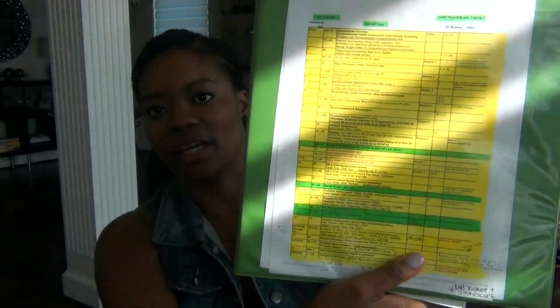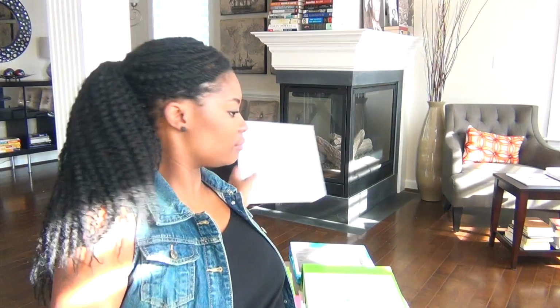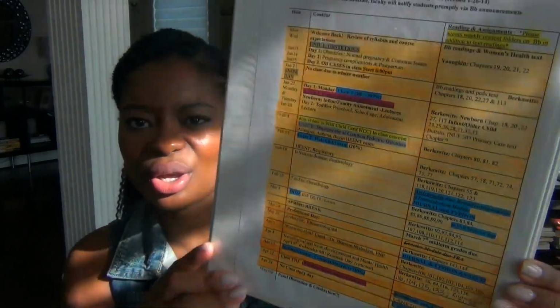And then my classes, it just varied. The colors I used for the syllabus in the front, it doesn't matter, whatever you guys like. Let me see. This particular class, I did it in orange, and I highlighted quizzes and exams in blue. You can do it however you want, but I just thought this would be a cool way to show you guys how I organized things when I was in NP school and how I used my binders then. So that's what I have for you guys today.